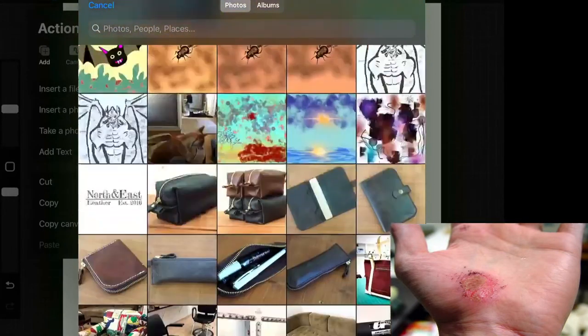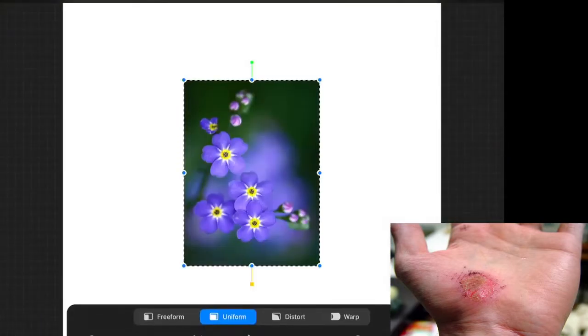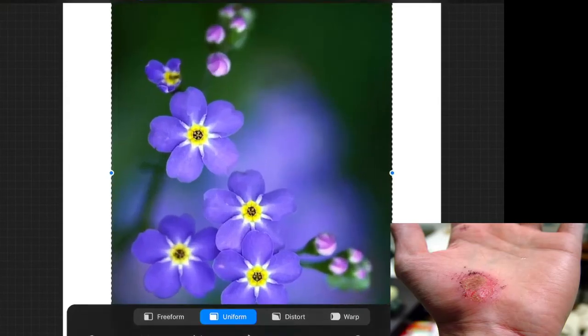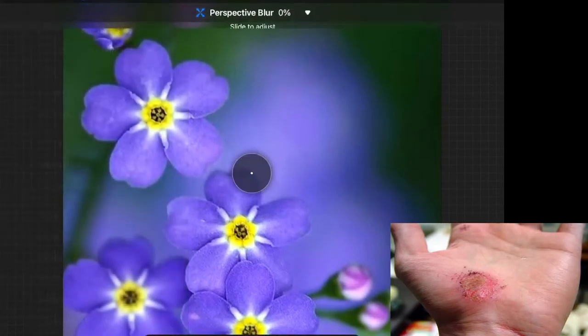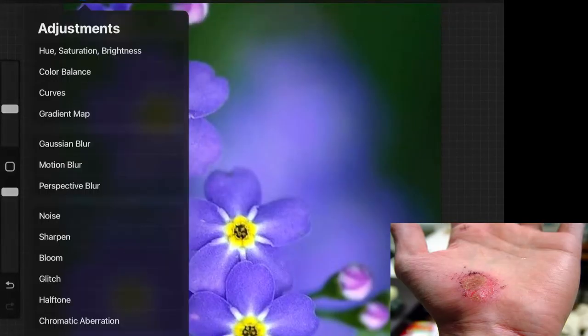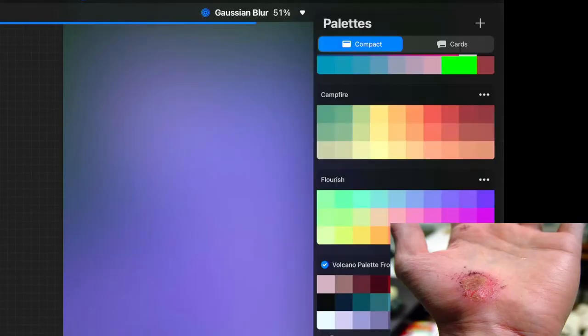Okay, let me put a background. Maybe this one? Yeah, no. And then we blur it. Wait. Oh, that's interesting. Here, that's a nice color. It's not my scrape. Yeah, I'm actually taking a picture... it's somebody else's hand. Not me.